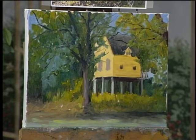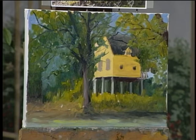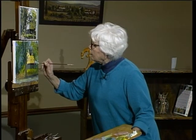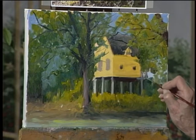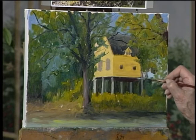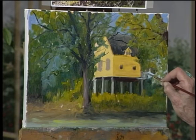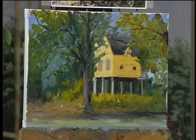I didn't do that little porch yet. And it's kind of a gray color. It's kind of a gray color too, with a little white in it. Okay, now we need that dark back in here.